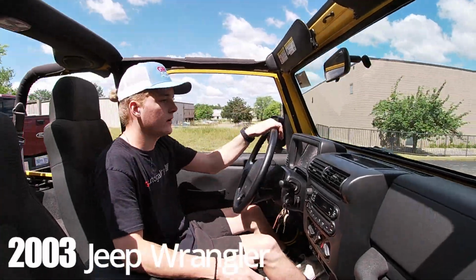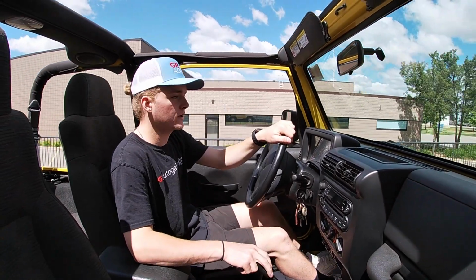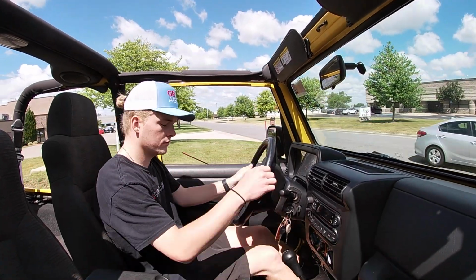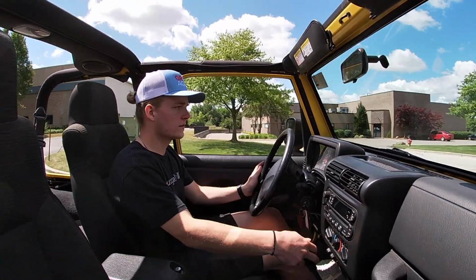Today we're going to take this 2003 Jeep Wrangler for a little test drive. We're just going to see how she goes down the road and make sure everything's working as it should. So this one only has 38,000 miles on the dash. It's a 5-speed manual, 4-wheel drive. It's got the hard top.